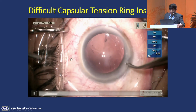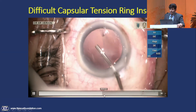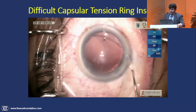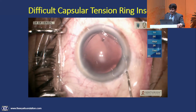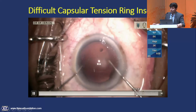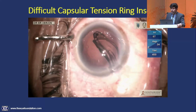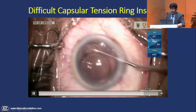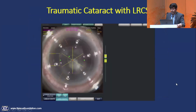So the surgeon stops and puts in some HPMC into the bag, inflating it, providing a little bit of counterforce so that the CTR can be threaded in successfully into the eye. So either have the capsule hooks or capsule retractors until the CTR is in, or if it's possible to do this with visco alone, make sure that the bag is inflated when the CTR goes into the bag.